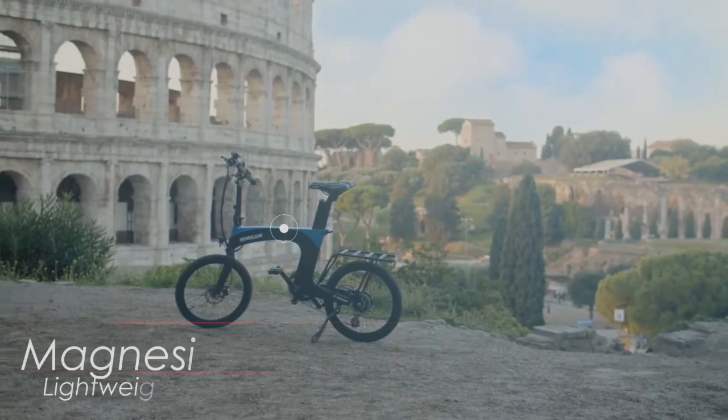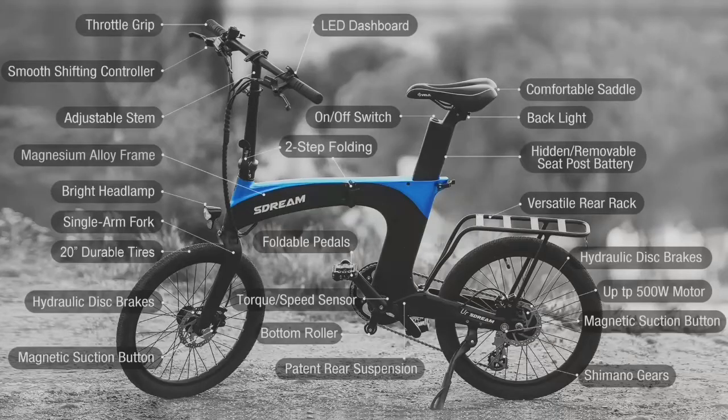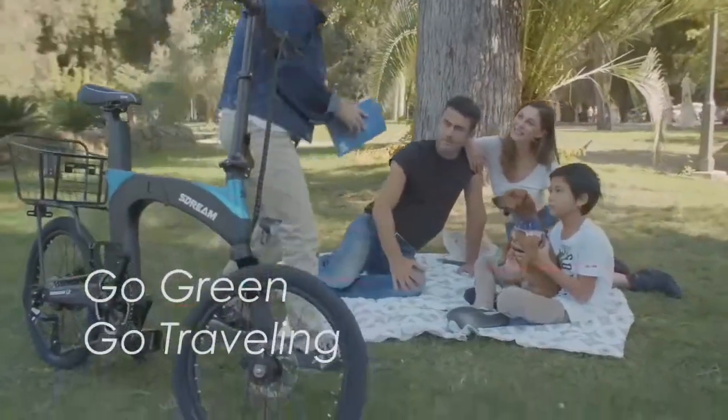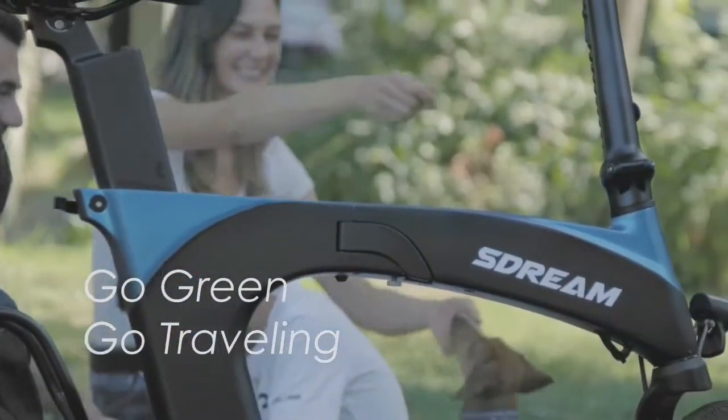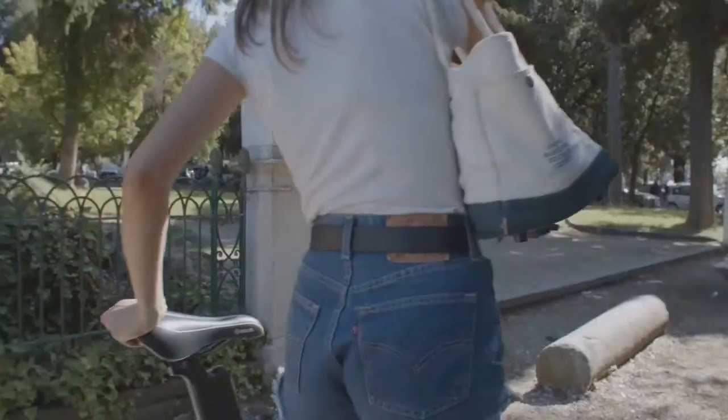We use advanced magnesium alloy materials to create a futuristic streamlined frame. Magnesium alloys are lighter than aluminum alloys and are more durable and environmentally friendly than carbon fibers. It also greatly reduces the toxic gases and waste liquids produced during the production of carbon fiber. Realize the ultimate pursuit of green travel.